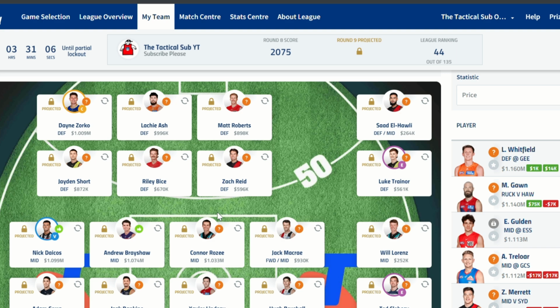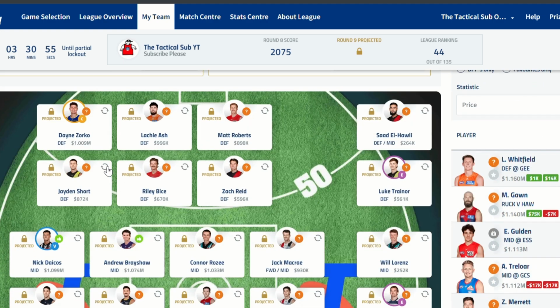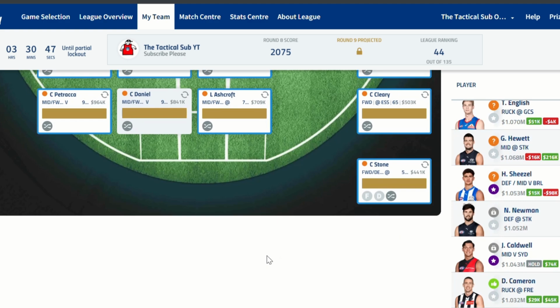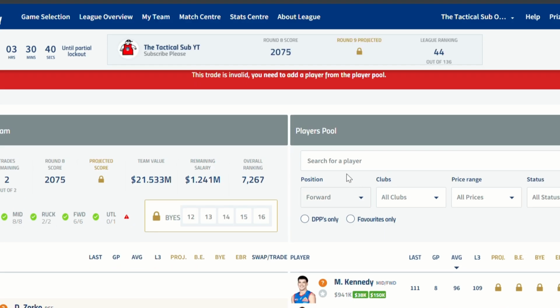They are doing okay. But I need to somehow get my rank to somewhere respectable, and that could be how I do it. So on that note, let's see what trades I'm doing. Remembering that I banked $400,000 last week. So first up, Caleb Daniel goes, via some DPP to get him up to Harry Sheasel. That could be a 40 to 50 point upgrade, so I'm very happy about that. That still leaves me with almost $200,000 to make an upgrade.